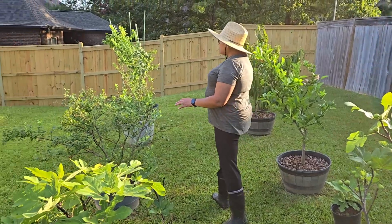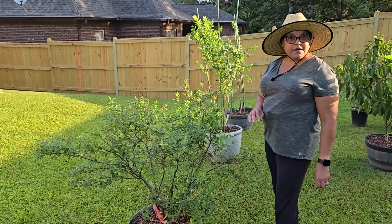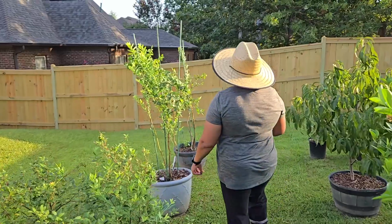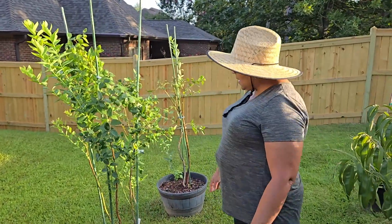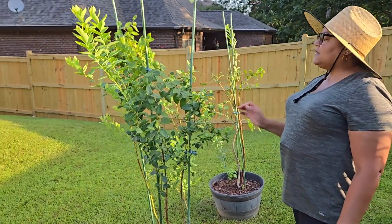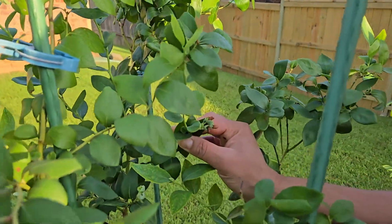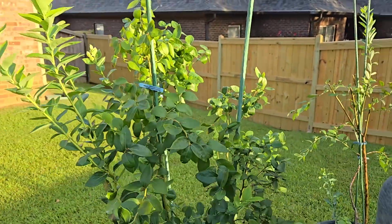And then we have blueberries. We have 3 different types of blueberries. We have Little Darlings, and then we have our Biloxi, and then we have our Vermont, and our Biloxi right here is actually starting to put out some new babies. See there? If you can dive in there, you can see the little fruit coming in. So yay, we're gonna have a second harvest.